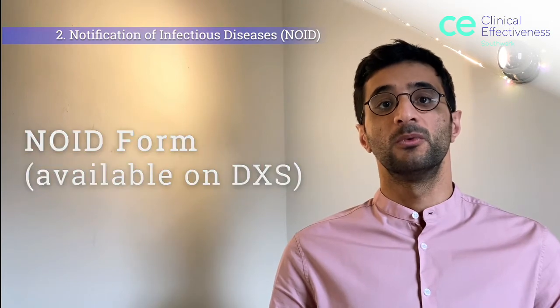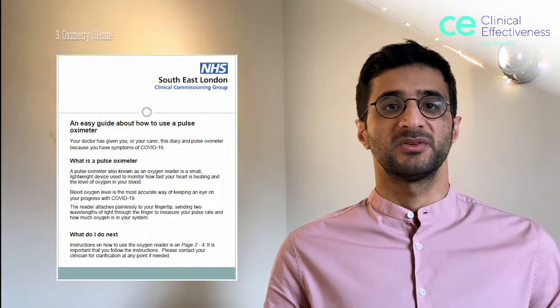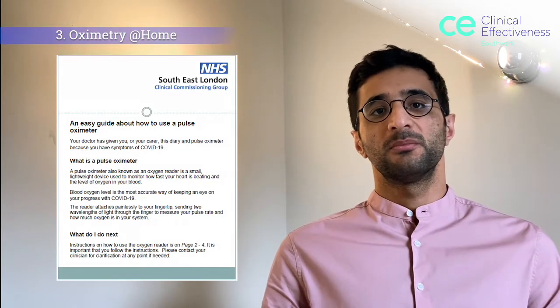Point number 2. Both suspected and confirmed COVID are notifiable diseases. If you suspect COVID, use our Southwark Suspected COVID template so that you can code it correctly and structure your documentation. Complete a Notification of Infectious Diseases form or a NOID form on DXS and email that to the London Coronavirus Response Cell.